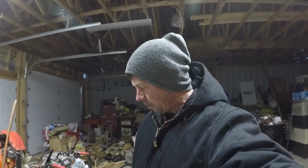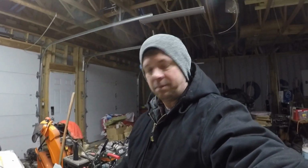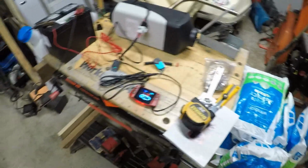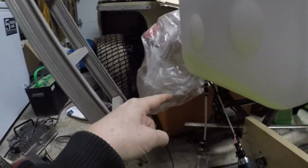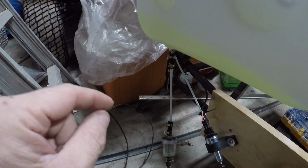Alright, so I thought I would bench test this heater before I actually install it to make sure everything works. So let me just show you what I got going on here. I've just set it up on the bench. I've got the fuel tank that comes with it here. I installed the nozzle at the bottom of it there. I think for now this is going to hang on the outside of the doghouse.